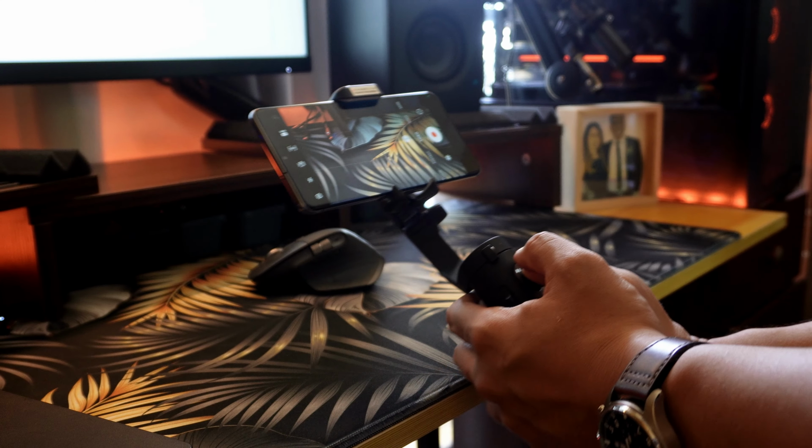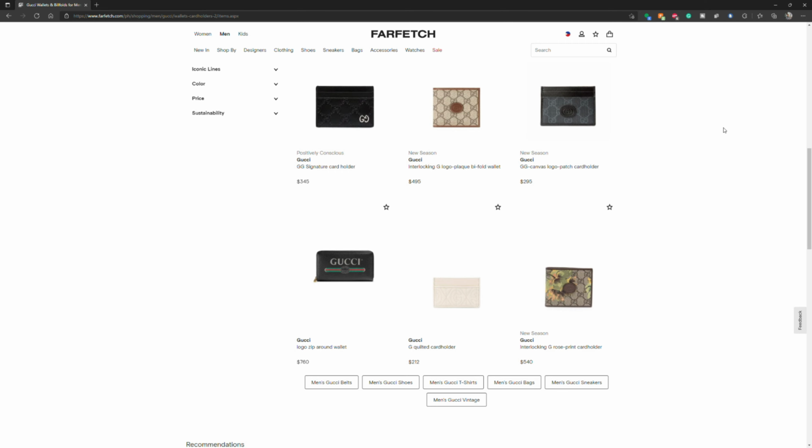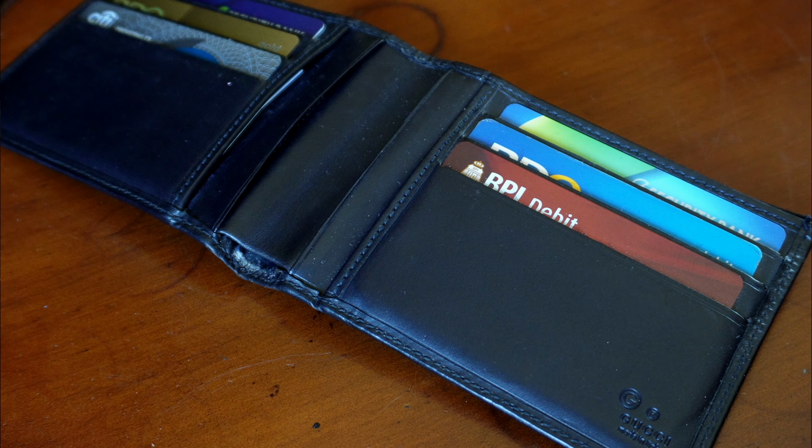Depending on where I'm going, I'm either bringing a wallet or a card holder. Usually, I bring my wallet with me all the time. It's a Gucci bifold wallet. I actually got this when I was vacationing in Japan a couple of years back. I bought it because it's so different from a lot of Gucci's typical designs that are so loud and so filled up with branding. This is very understated with minimal branding, and it's made of good quality leather, and it really gets the job done.